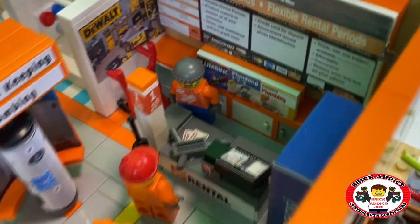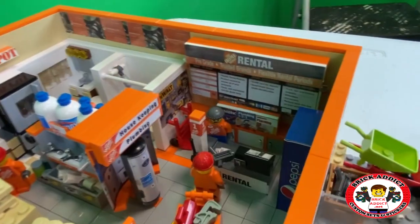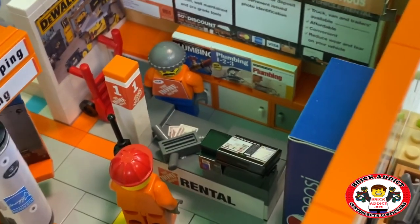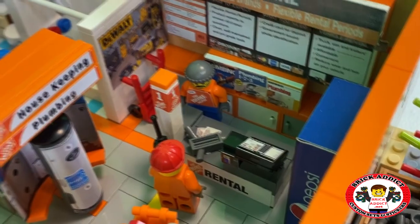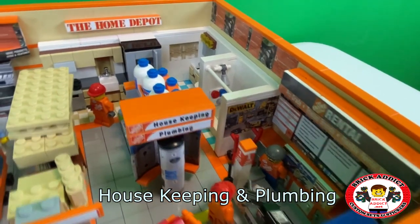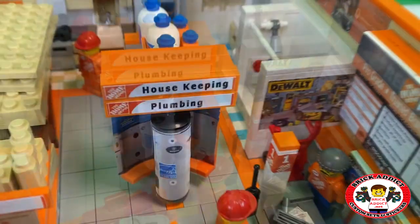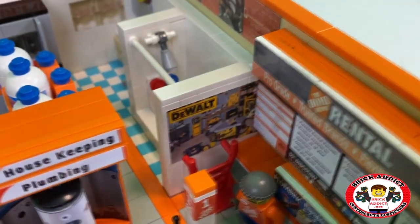And looks like they've got a bit of cash. So got a pretty detailed sign as well. Lots of cabinets, stuff like that. And as we swing around here in a few minutes, you'll get a look at the Pepsi machine and stuff from a different angle. So let's check out housekeeping and plumbing. You enter housekeeping and plumbing with a display of a hot water heater. And then of course, DeWalt.